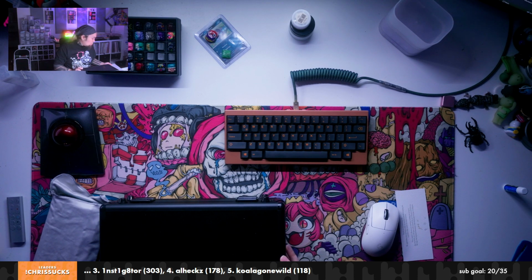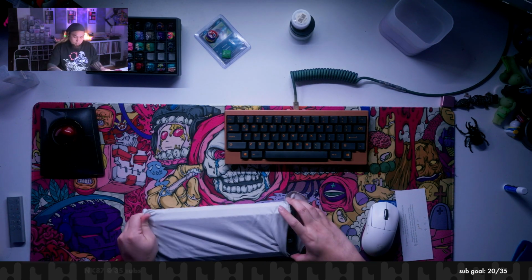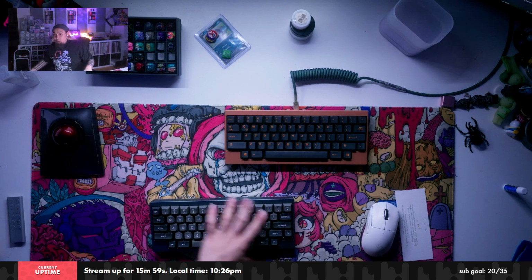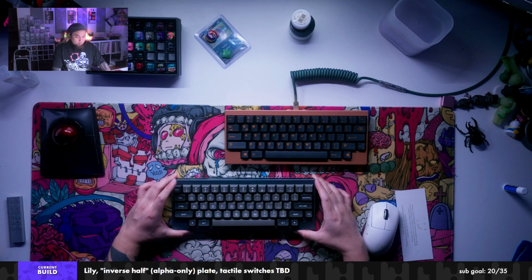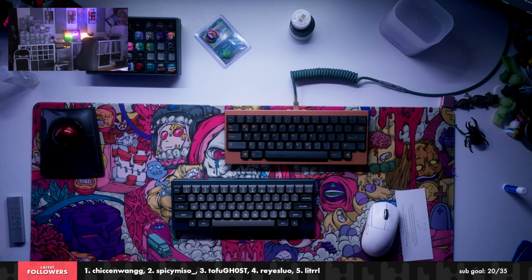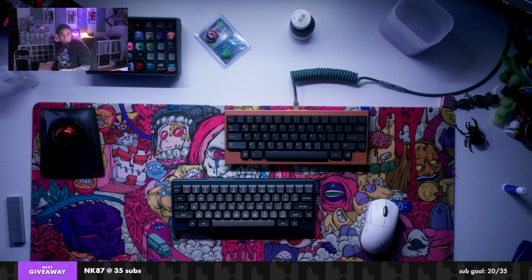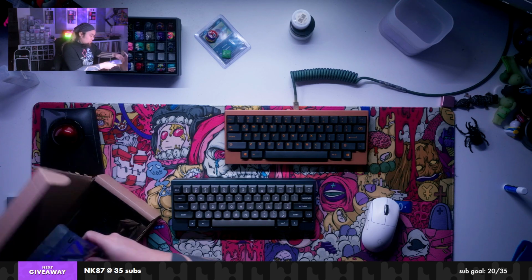Just realized I have a second PCB, but I'm not sure. I thought it was in this case. I guess not. All right, there's the Lily. I want to run a type test on this, but I'm gonna go grab the other thing first, the actual other PCB. Okay. So here it is. Some extra stuff.